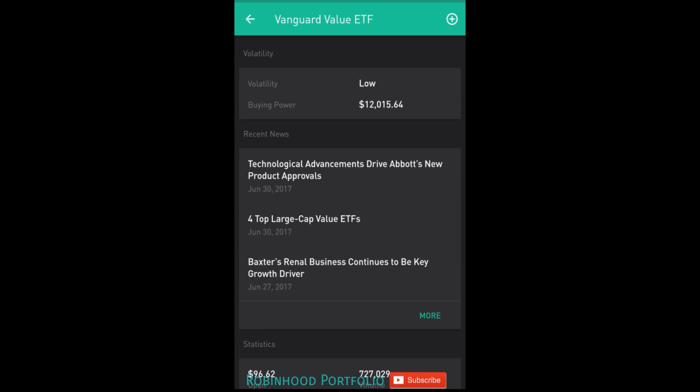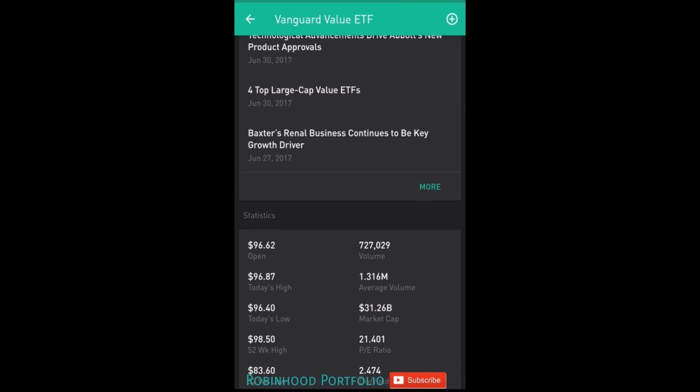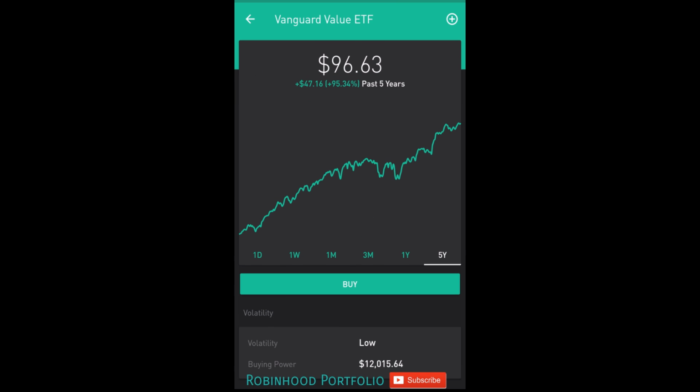The other nice part about this particular stock is that it has a very good dividend yield as well, 2.474% paid quarterly. So not only will you have the benefits of dollar cost averaging, you'll also be getting a return quarterly as well with this particular stock, 2.474%. You can see it's a very large stock as well, 31.26 billion. So it's a very, very quality stock. It's a great, low cost stock.